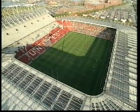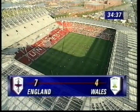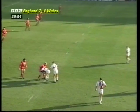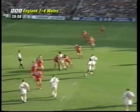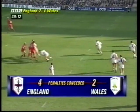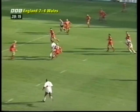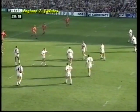The hand raised from Mr. Ward, and that edges England out further. A piece of very, very quick thinking there from the England and St Helens scrum half. 7-4. Well, Phil Lauder said he didn't want his England pack really getting into a battle in midfield with the Welsh forwards, but they are certainly more than holding their own. Not an awful lot of penalties conceded in this match. The game has been quite free-flowing.